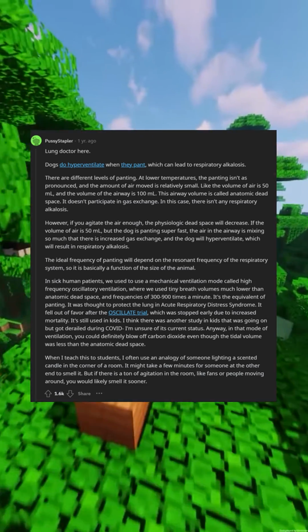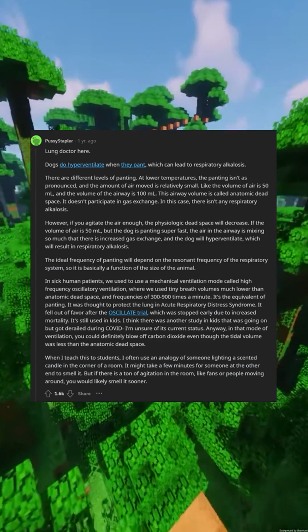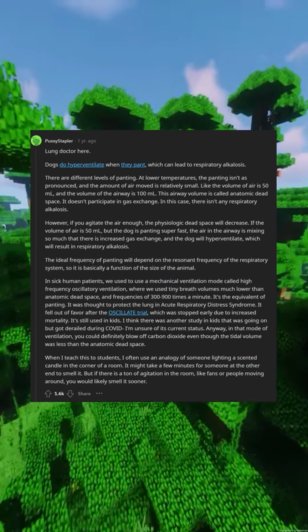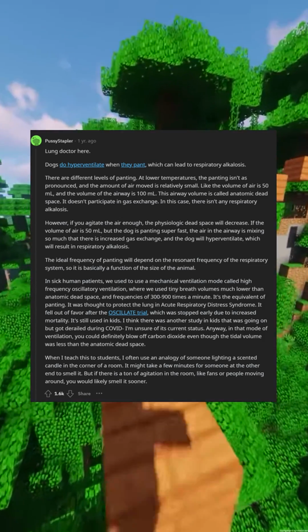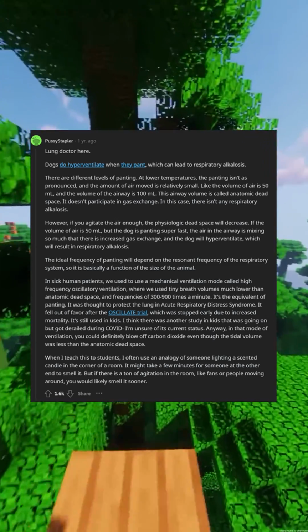Like the volume of air is 50 milliliters, and the volume of the airway is 100 milliliters. This airway volume is called anatomic dead space. It doesn't participate in gas exchange. In this case, there isn't any respiratory alkalosis.